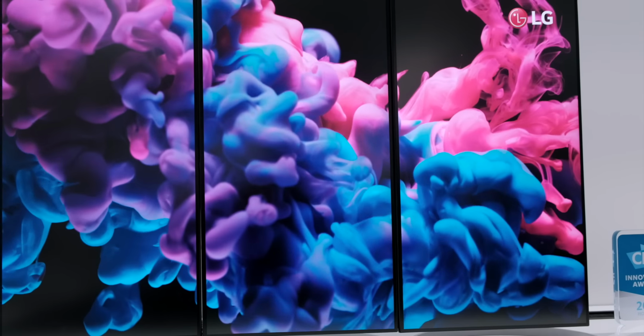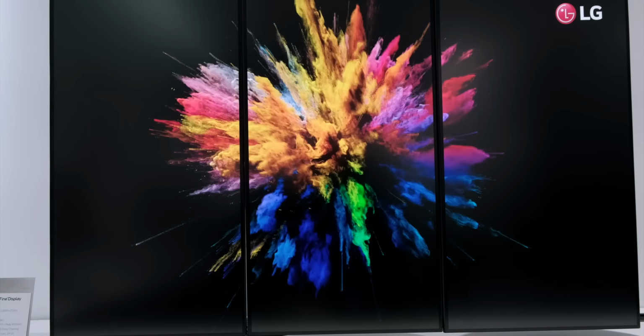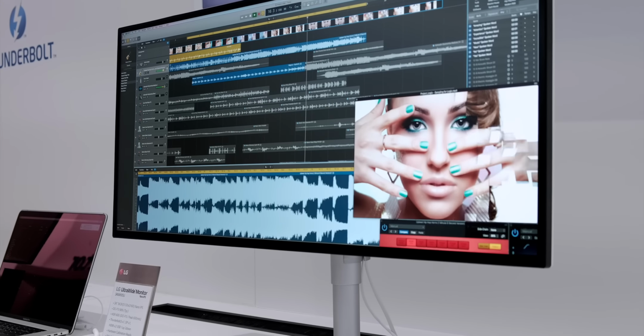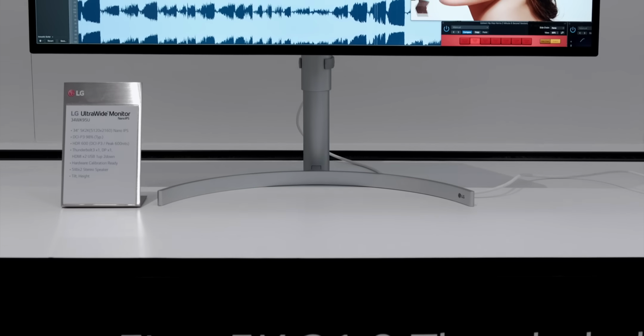Finally, to round everything up, I peeked over at LG's new computer monitors, and my inner child peed himself when I saw the new 5K ultra-wide display, well, on display. I need this in my life like I need air to breathe. With a resolution of 5120 by 2160, LG states this is a 21 by 9 5K monitor.